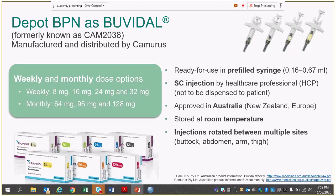The first product that was licensed is the Buvidal product. This is manufactured and distributed by Camurus, which is a Swedish company that's now set up in Australia. Now, we have seven different Buvidal products available to us. There are four weekly doses, and they come in 8, 16, 24, and 32. And we have three monthly formulations, 64, 96, and 128 milligrams. These all come in pre-filled syringes. They're very small volumes, 0.16 to 0.67 mLs. This means that they're very small injections when we're administering them to patients.